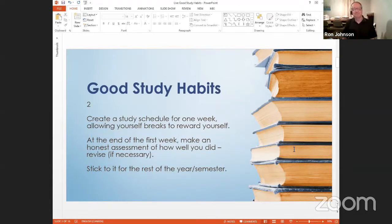Learning can be fun. Tip number 2, create a study schedule for 1 week, allowing yourself breaks to reward yourself. At the end of the first week, make an honest assessment of how well you did and revise if necessary. Stick to it for the rest of the year or the semester if it's working. Obviously, if it isn't, you need to reassess and adjust your schedule.